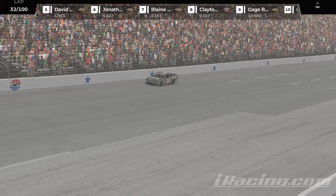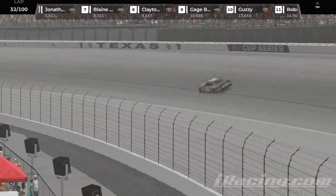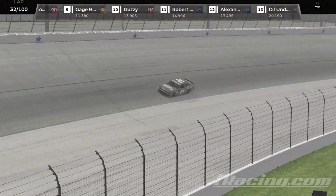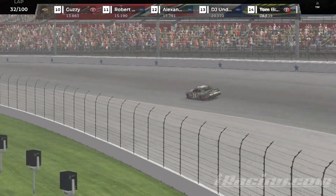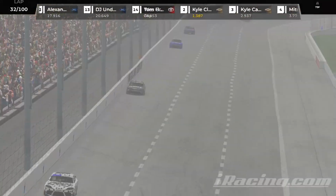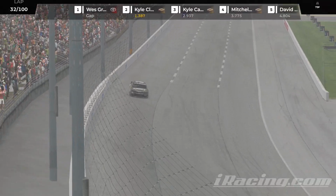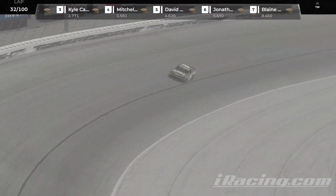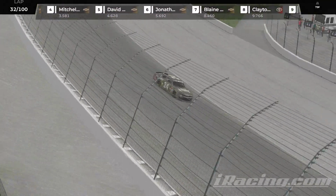Back up to the leaders. Here's Kyle Cleveland again in second. The ticker goes by, we'll see how far back he is. About 1.3 seconds still behind Wes Graham, as we're getting closer and closer to the first pit stops of the race.